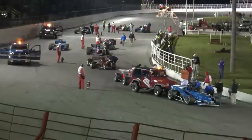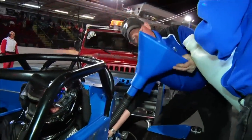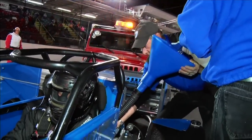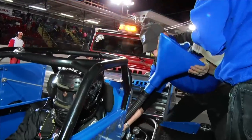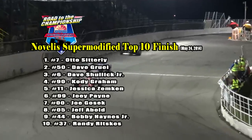But a caution flag later on would turn into a red flag as we hit the 45 caution lap mark, which requires cars to refuel as Sitterly gets the tank refilled to the backside of the number 7 machine. And on the restart in this one, Sitterly would leap out in front and pull away. His sixth Jim Shampine Memorial victory at Oswego Speedway, Sitterly is the winner. Gruhl came home in second.